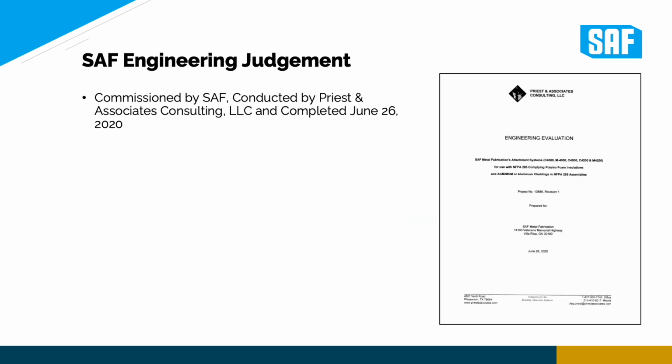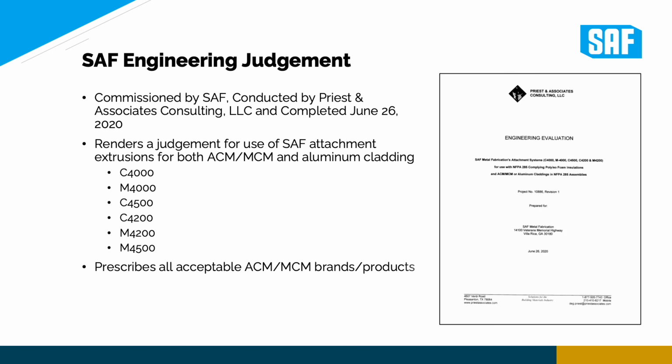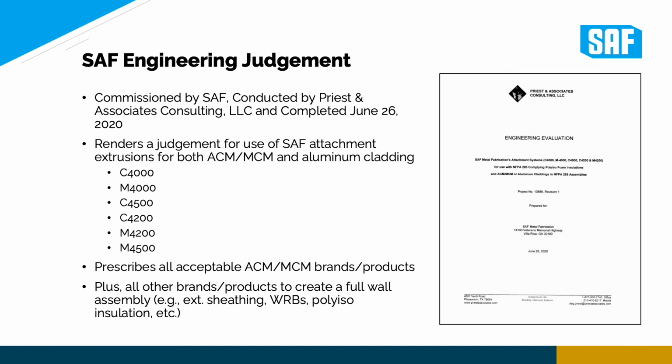SAF commissioned an engineering judgment from one such industry expert, Priest & Associates Consulting, LLC. This evaluation was completed on June 26, 2020, and renders a judgment for the use of 6 different SAF extrusions for use in a wide variety of wall assemblies. These assemblies include ACM, MCM, and all aluminum cladding. It prescribes the brands and specific product names of ACM and MCM that are permissible, as well as all other wall assembly components, brands, and product names for sheathing, WRBs, and insulation.